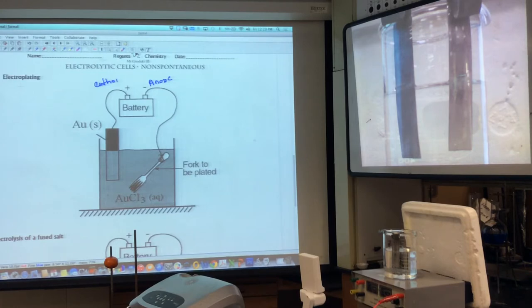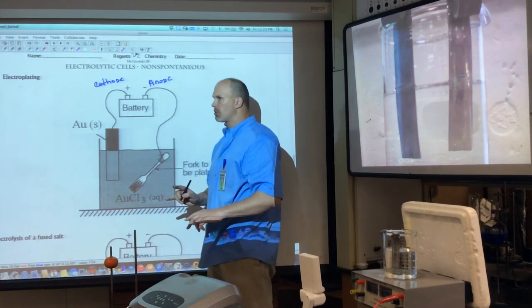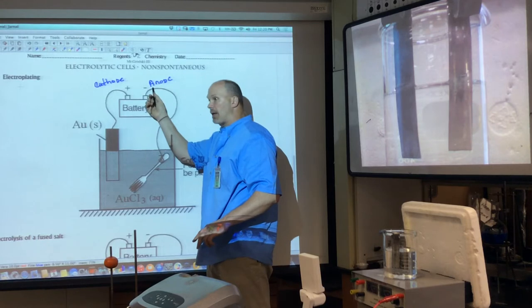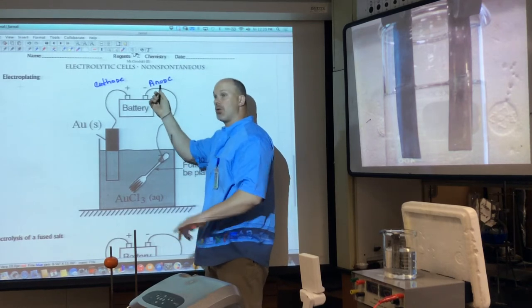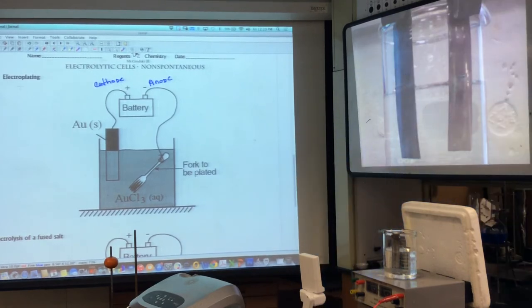Now, how do electrons always flow? We learned this already, that's also the same. Electrons always flow from the one that oxidizes to the one that reduces, the anode to the cathode. So right now I want to plate this fork. So the fork becomes the cathode. Has to be.